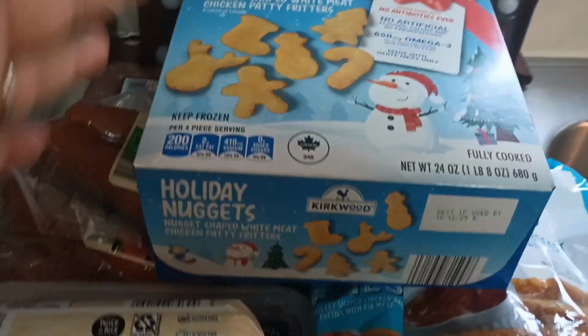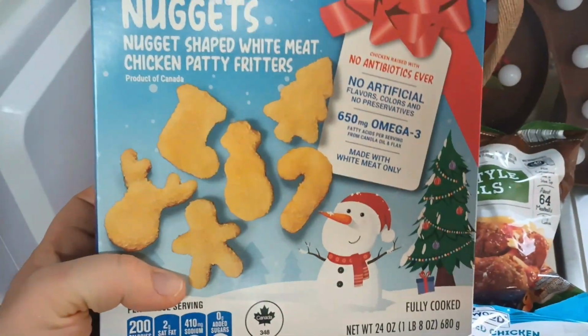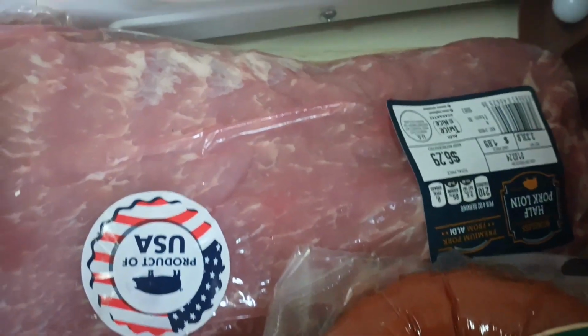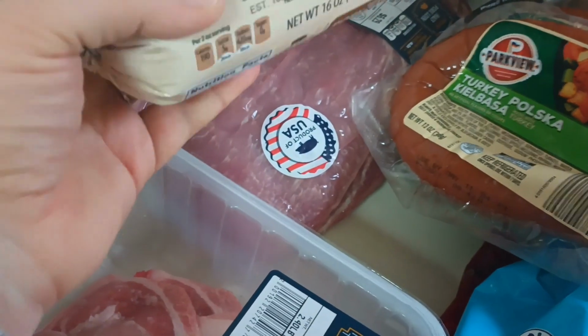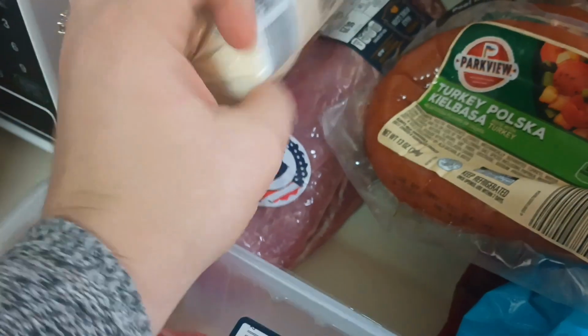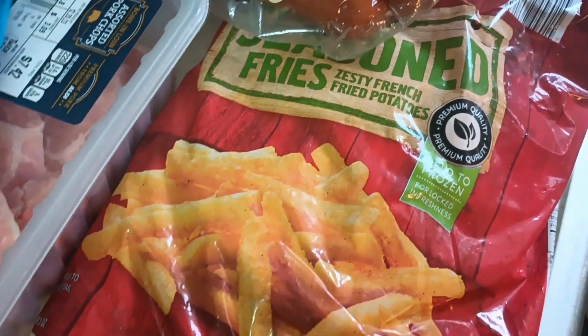And now we're on to the meat stuff that I got at Aldi's. So I found these holiday nuggets, so I decided to try those out for the kids. I got some meatballs. I got 2 things of turkey kielbasas. I got a thing of pork loin back there. I got a sausage roll. So I want to do a Christmas breakfast casserole this year. So I got that, some pork chops, some chicken fries, and some French fries.